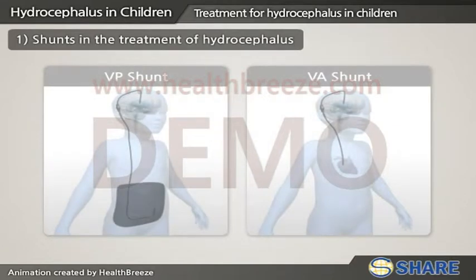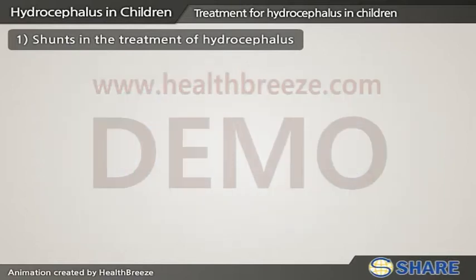Shunts in the treatment of hydrocephalus. Most often, hydrocephalus is treated surgically with the placement of a shunt to bypass the blockage that is causing the buildup, or to create a better flow of cerebrospinal fluid.